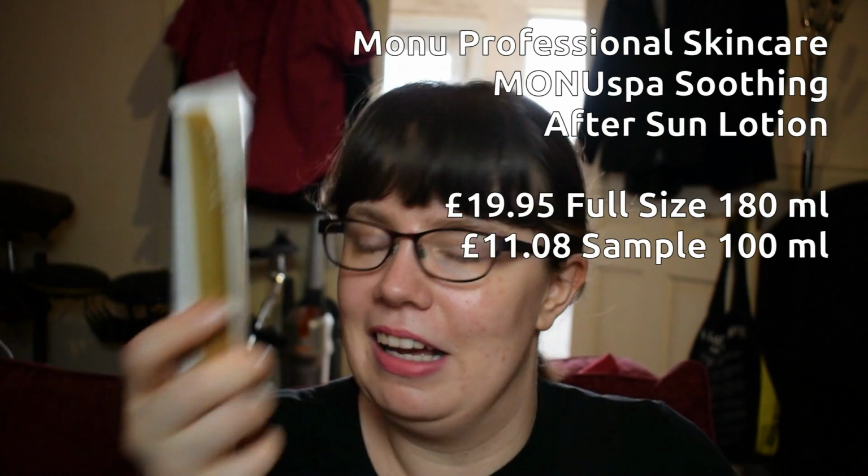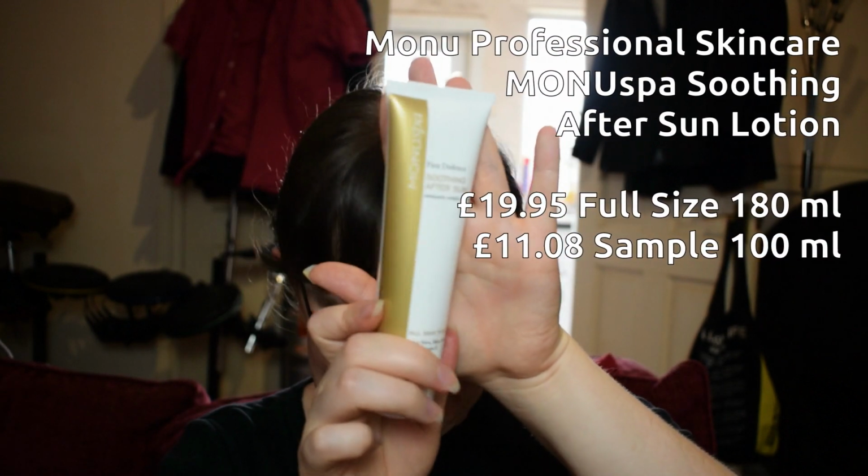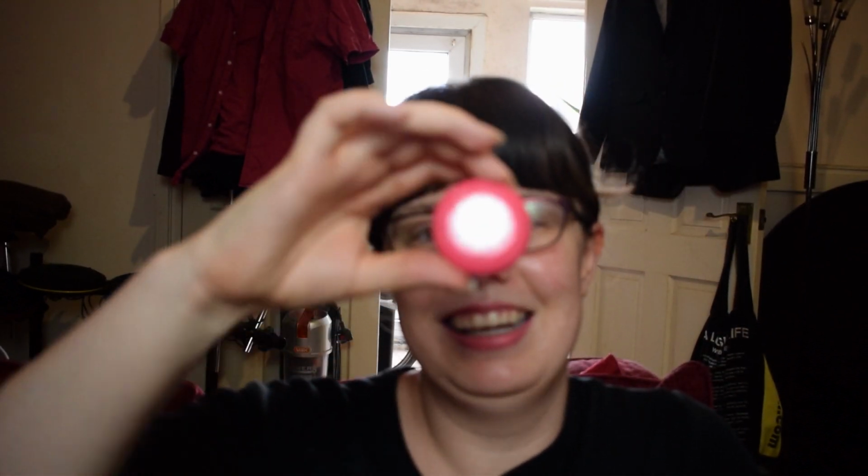I think it's a really good type of product to get in your GlossyBox during summer and every year as well, because your sun care products have quite a short shelf life in terms of actually being effective on your skin. So you don't want to use the same thing you put in a box last year at the end of summer. You want to use a fresh one each summer. So I'm going to use this. There we go. Monu Skincare After Sun Lotion. Feels really nice.